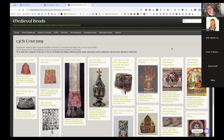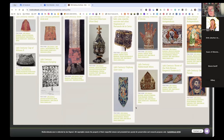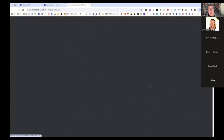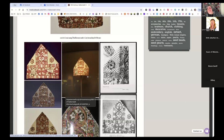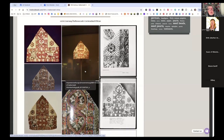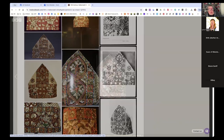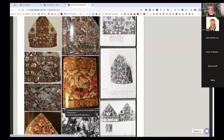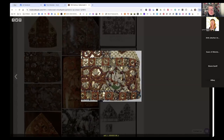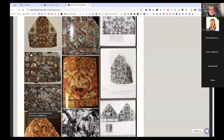And speaking of Halberstadt, this mitre here is also from Halberstadt, and it's still in use for high holidays and things. They will come and take it to use in the church, and then they'll put it back in the museum.